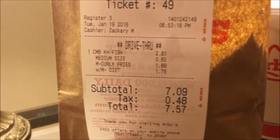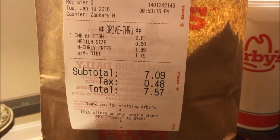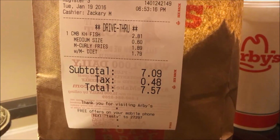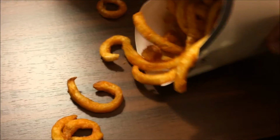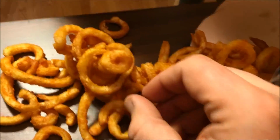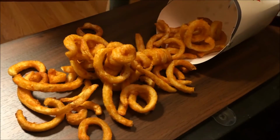All right, let's go ahead and dig right into this here. Let's take a look at what we got. For the price, we got the King's Hawaiian fish sandwich with a medium drink, fries, diet, and the total was $7.57. We got our curly fries. Put these out a little bit. Take a look. If you've never had an Arby's curly fry before, they're pretty good. They're seasoned and they're real crispy.